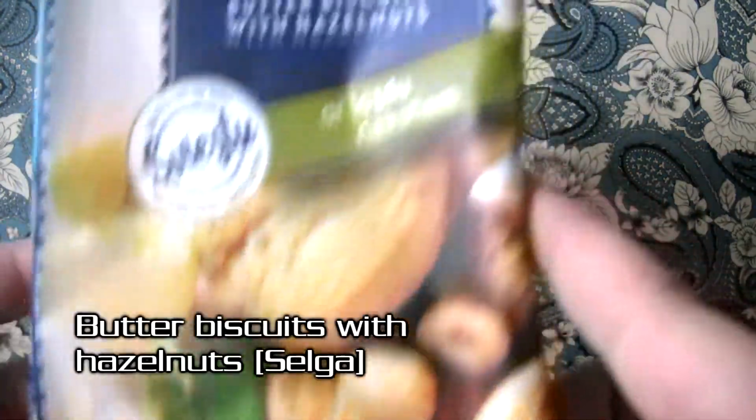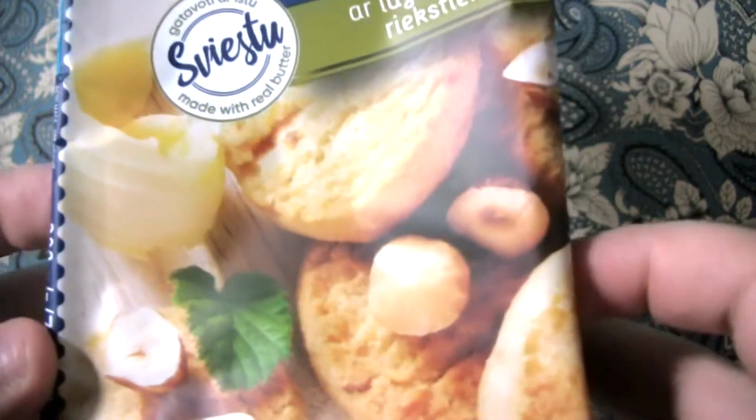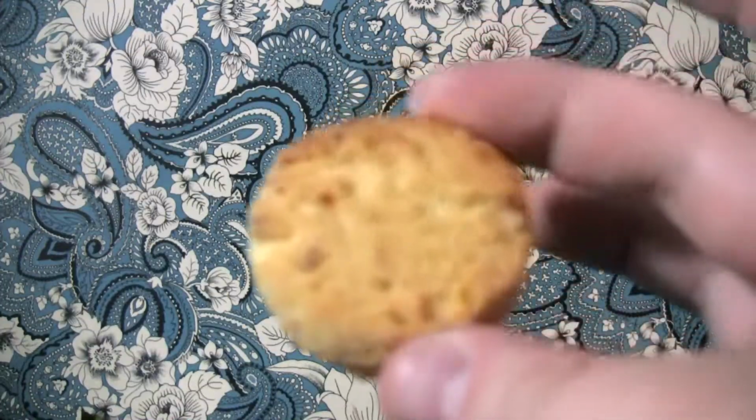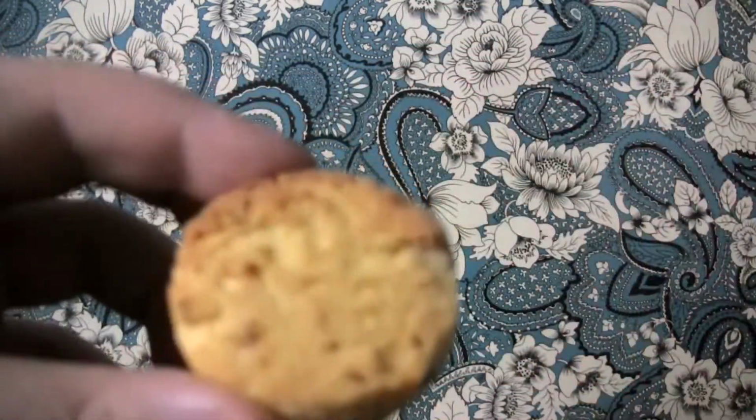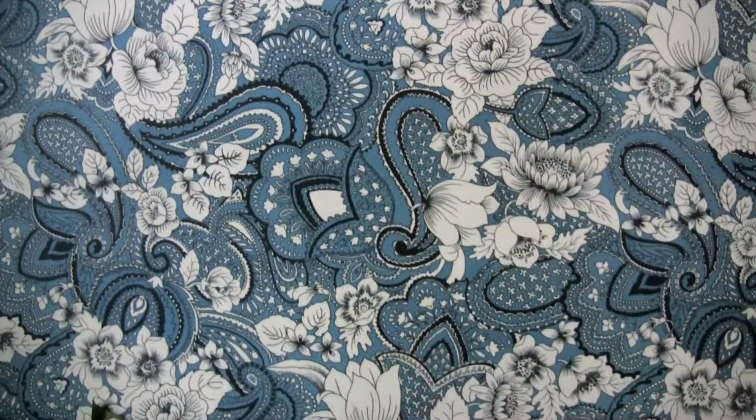As our next snack, we have yet another one of these new Selga cookies or butter biscuits. These ones are with hazelnuts, and they look like this. Not too different from the cherry ones, except for maybe the color.